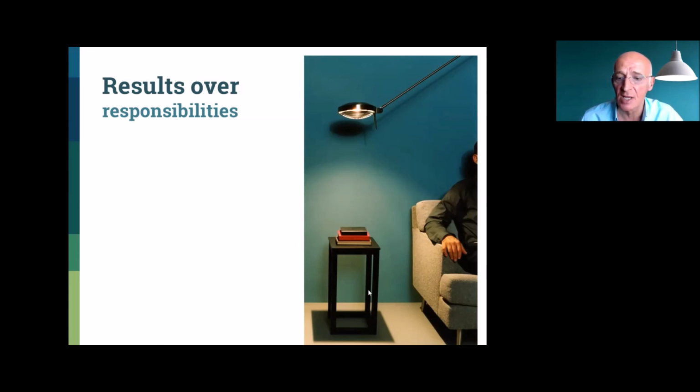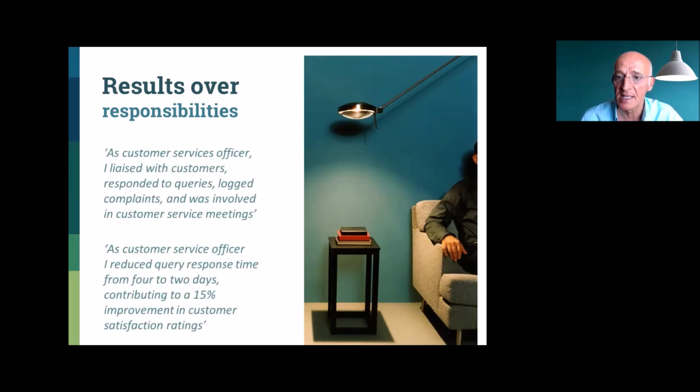If we just take a look at these two responses to the same broad question, it's so clear that the second answer is far more powerful.